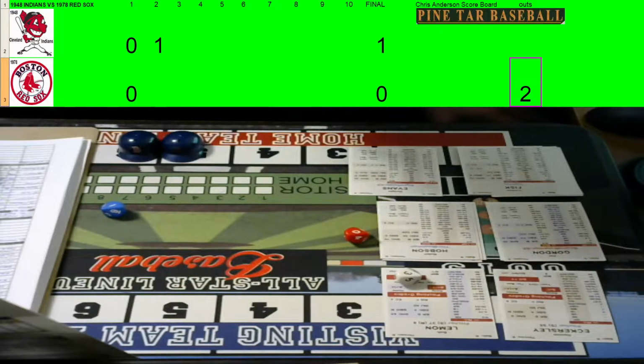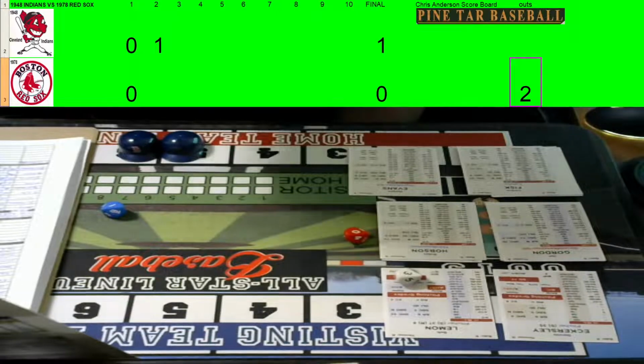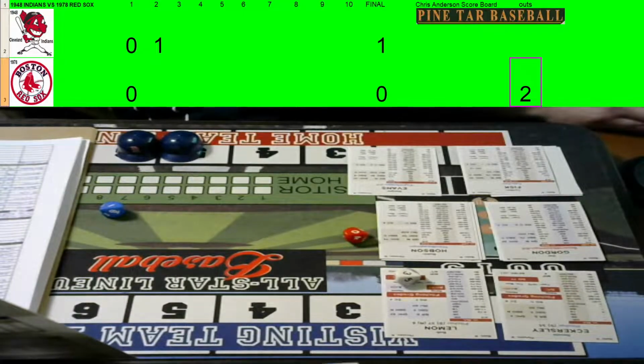Evans, 0-3 double. He'll have to hold, as it is an odd roll. Can he score on that? Any runner moderate or fast can attempt to score on a double, which results on an even roll. Okay, that's what I thought. So he is held up at third, but the Red Sox tie it with a 2-out double by Butch Hobson. So it's 1-1.